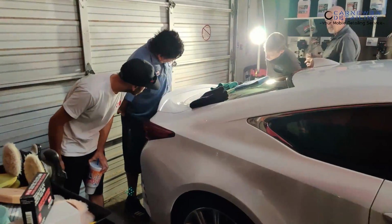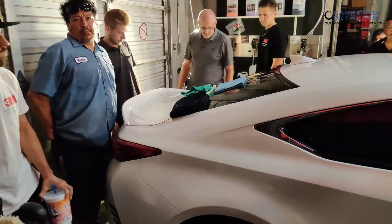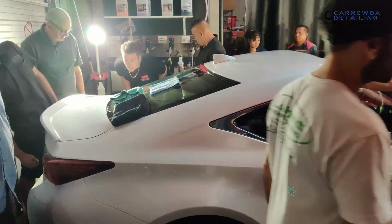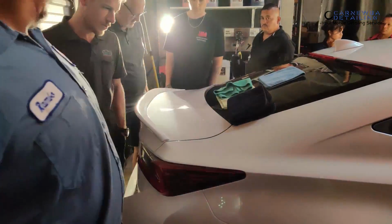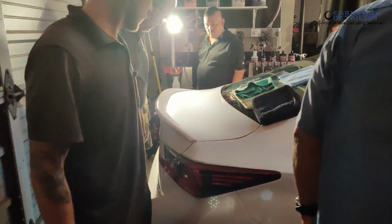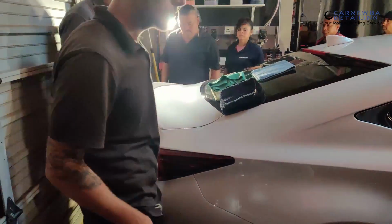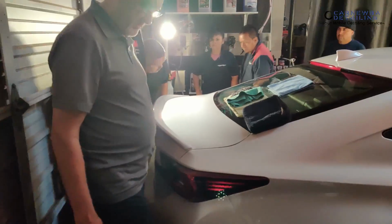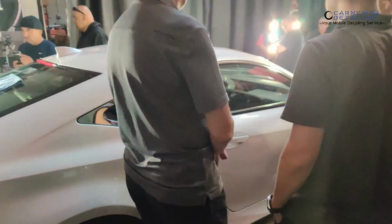So after Keith was done thoroughly explaining ceramic coatings to everyone and answered any questions that came up, we went ahead and started examining the Lexus at hand. Now this Lexus had everything from water spots to minor scratches to heavier scratches. What we were focusing on is more of the ceramic coatings and its application rather than the correction process. So we're just going to be doing a one-step polish throughout the whole correction on this vehicle.